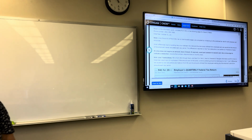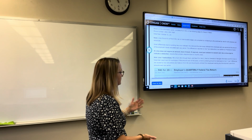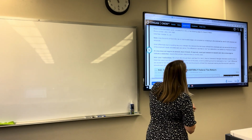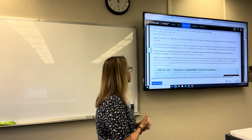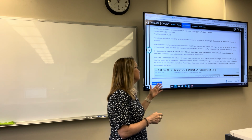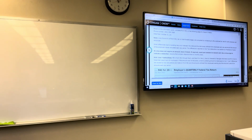If a box does not require an amount, leave it blank. So they're telling you there, if it's a zero, you don't have to enter it in. If required, round your answers to the nearest cent. Use a minus sign to indicate a deduction. Assume that the company deposits taxes on a monthly basis. Okay, so they're a monthly scheduled depositor.